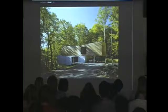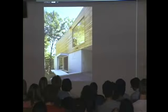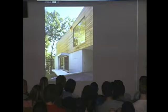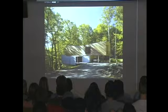The material of the house on the lower level is wrapped in a cement board panel siding, and the upper part of the house is a cedar siding. We're going to talk a little bit about the roof, but I'm just going to draw your attention to the scupper. The roof is an inverted hip roof, and this is the one elevation of the house where the roof has a profile. Everywhere else, it looks as though it's a flat roof.